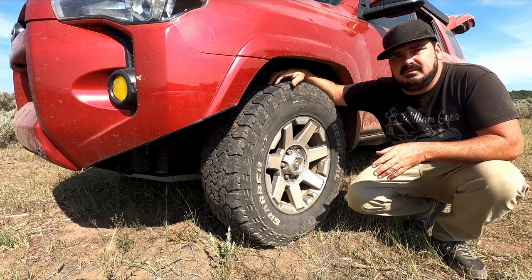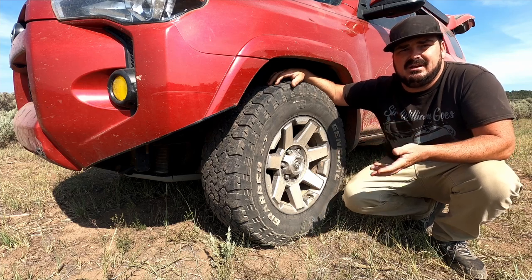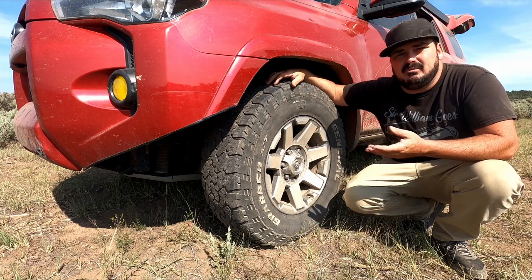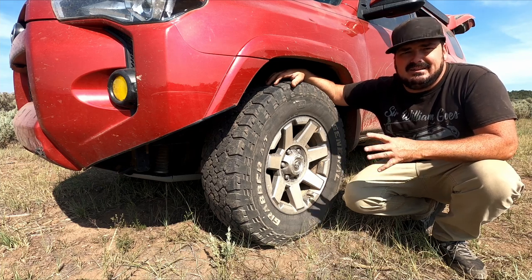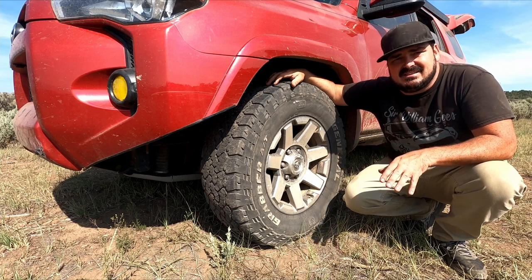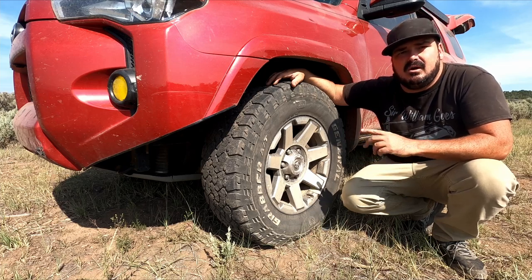Whenever you run on pavement with low PSI in your tire, you build up heat, and heat is bad for anything, and tires are no exception. The more excess heat you have, the more problems you're gonna have with wear and different things like that. That said, the General Grabbers have done fantastic at handling this abuse. Surprisingly, they've worn pretty evenly all the way around.